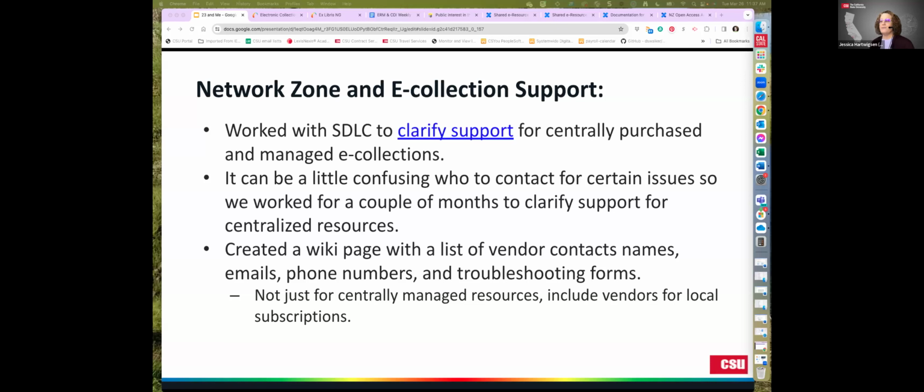It was being filtered, all of the problems from the libraries, through us. And it was really starting to clog up and slow down. We even had a vendor come to us and say, please let them just contact us. Don't go through the 5 layers of people it takes to get to support. So basically, we're trying to connect libraries, no matter what the collection is. If it's managed in the network zone or in the institution zone, we want them to find the quickest path to support and resolving their issues as possible.